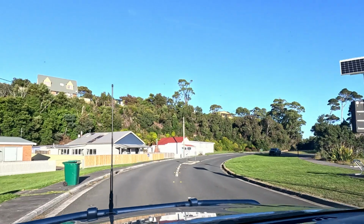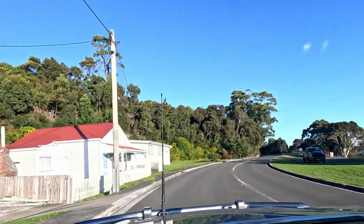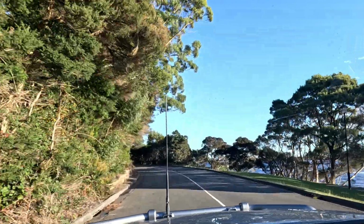Had quite a busy day today. We've had a fair drive into here. We've found some accommodation. We went and checked out the waterfall. We've driven down the beach. Now it's time to think about some dinner.